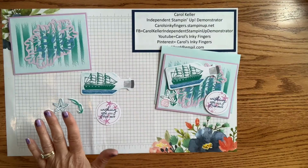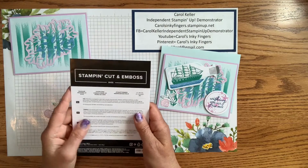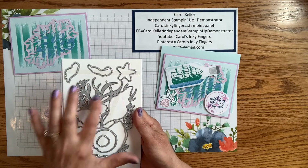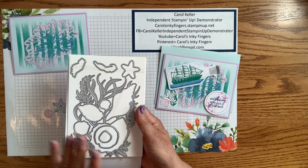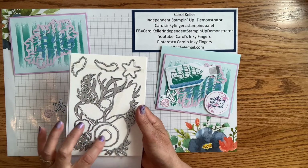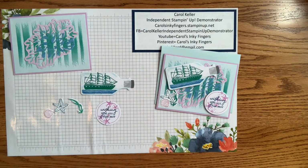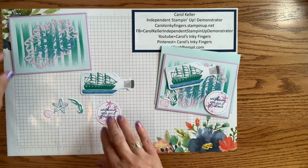All right, so now we've got our pieces cut, and I did want to show you the dies, the Seaside Seashells dies. There's one large one that cuts out different shells that, again, coordinate with the stamp set, but I use this one, and this one for these three die cuts. And now it's just a matter of finishing up our assembly.